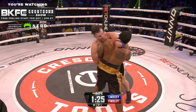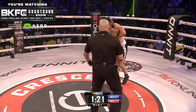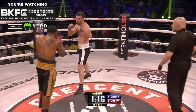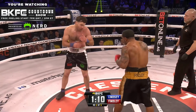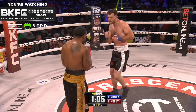Check left hook by Finley. Back into the clinch. See Lindsey on the overhook. Double overs now by Jake Lindsey. That draws the immediate break from Nick Behrens. I think he feels like he's not going to be able to land anything significant. Why waste time? Let's just get back where I'm going to win. That was tactical by Jake Lindsey. Double overs, knew that would draw the break from Behrens, and it did. He wanted out of the clinch.